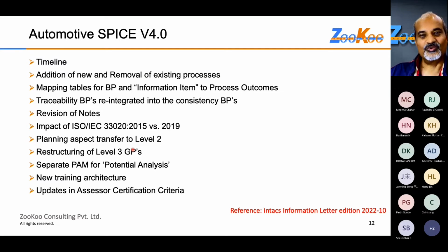And also the planning aspect is moving to level 2 now. We know in level 1, most of the support process, testing process, very first BP is the strategy. So this strategy is now going to level 2, and that's the objective of level 2. Restructuring of level 3 GPs, that also we will see.